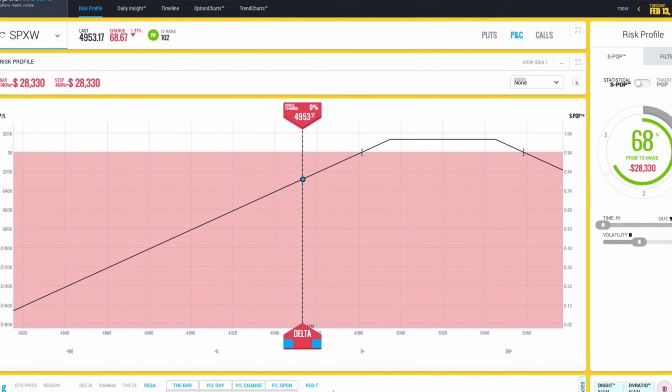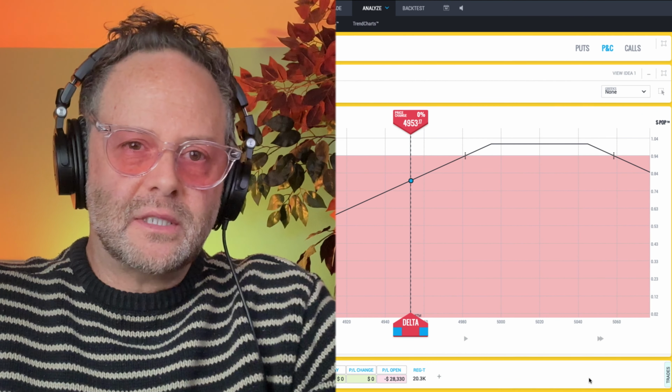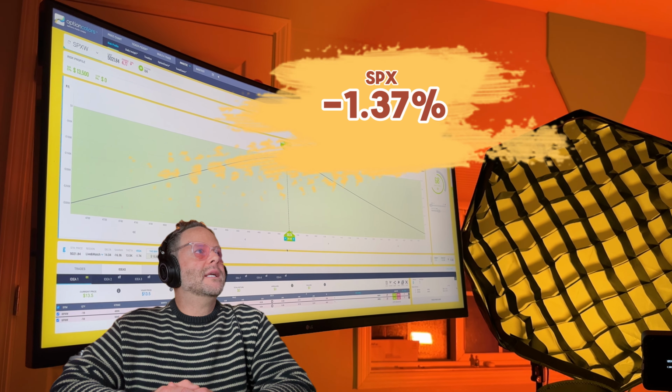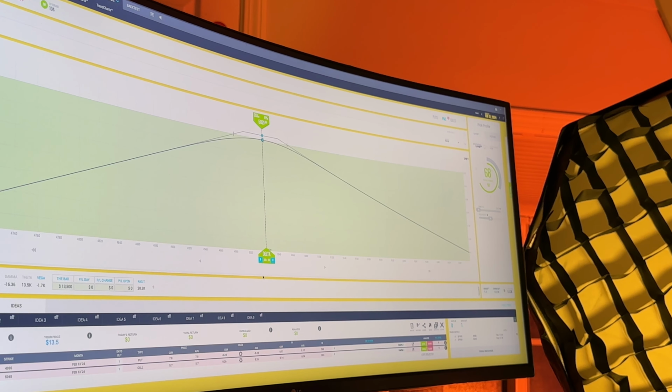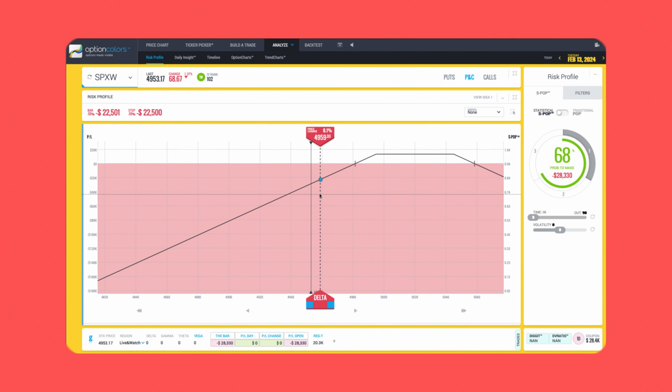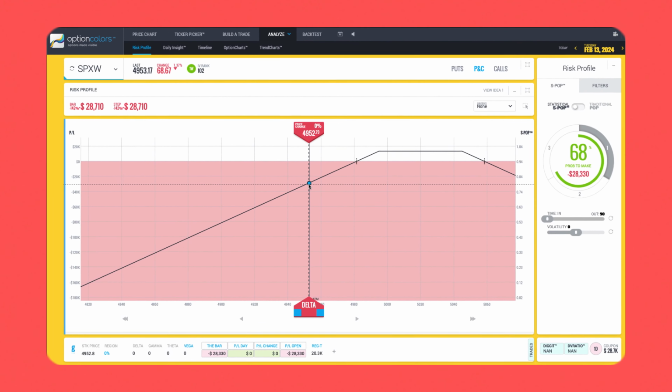And so that's about all we're going to look at now, and then I will advance the calendar one day and see how all these trades performed, and we'll compare. So starting at the beginning, we're back to that short strangle, and this Tuesday the SPX surprisingly moved down 1.37%, and you can see that the strangle finished over here.